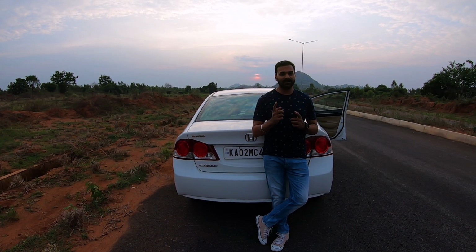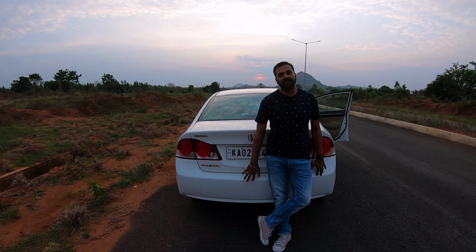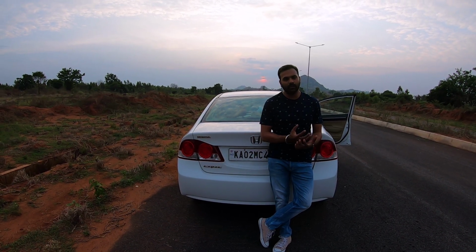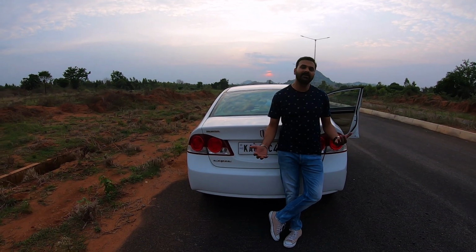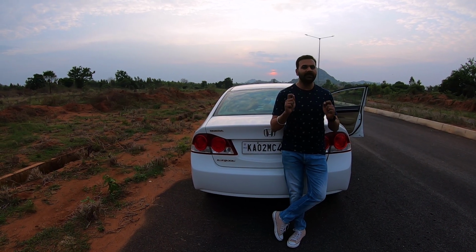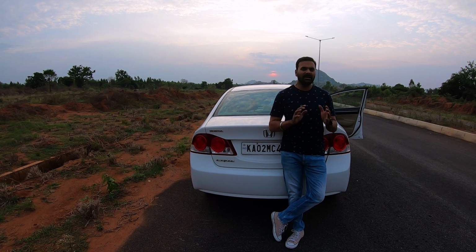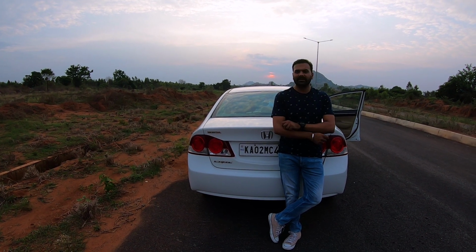And one thing which I just forgot to mention was about the suspension. The rear suspension on this car is an individual suspension, so it's not a twist beam that you get on cars right now. The suspension of this car was really nice, though slightly on the firm side for a Japanese car, I would say, but still, that was a good compromise, and it used to be an absolute delight to drive.